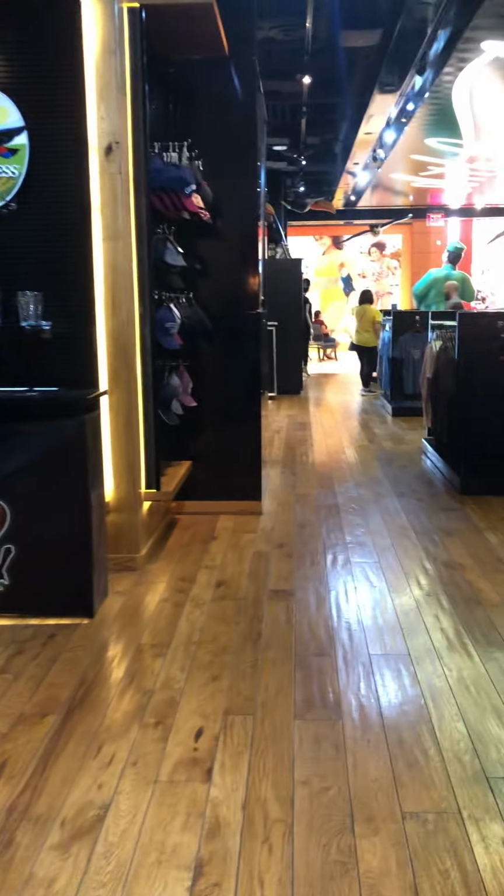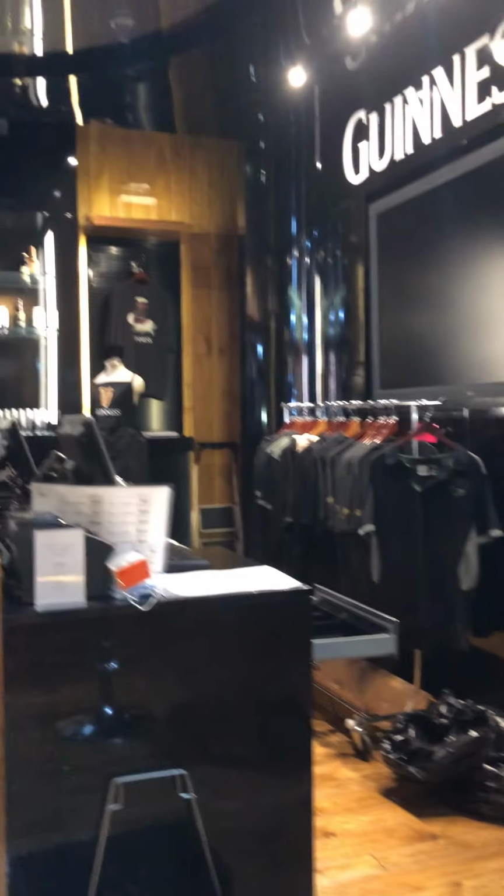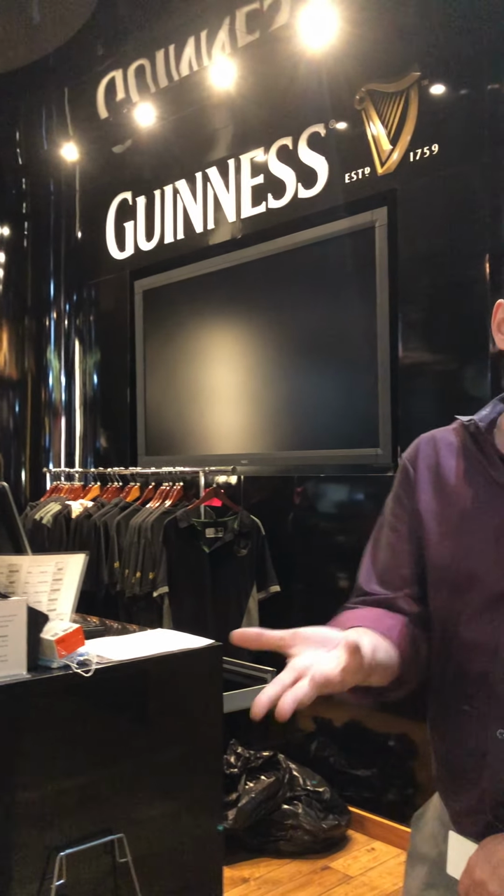Come on in. Oh, this is the shop. This is the Guinness store. There are 4 operating in the world. There is one in Dublin in the Storehouse, which is the number 1. The second one is in the airport in Dublin. The third one was built about 3 years ago, when Guinness bought a brewery on the East Coast in Baltimore, and it's called the Open Gate Brewery, OGB for short. They built something similar to this, something that you find in Ireland. And then the Las Vegas location is number 4.